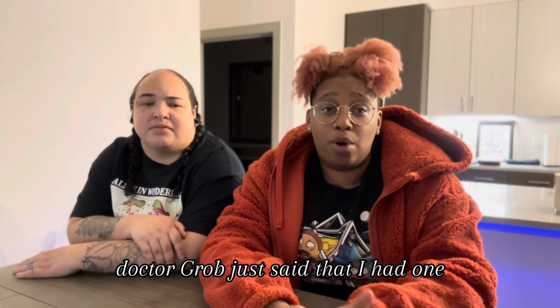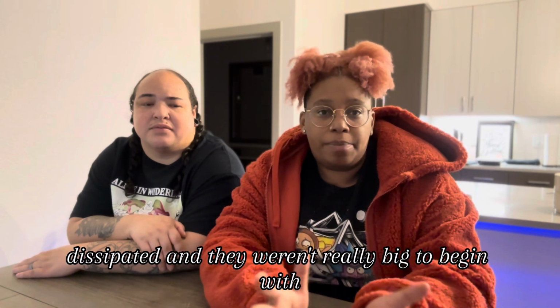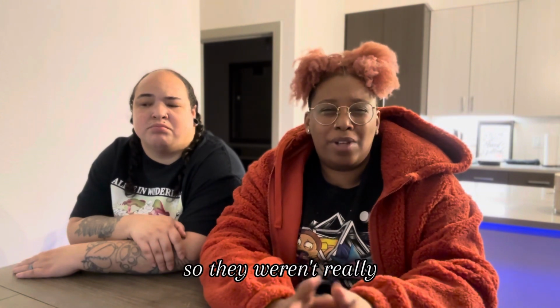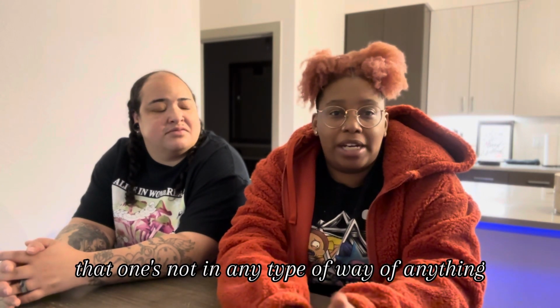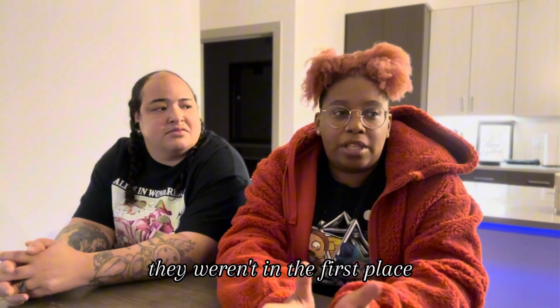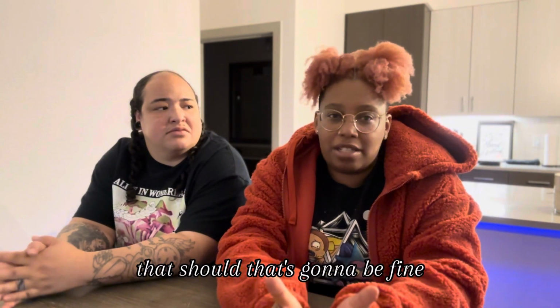Grob just said that I had one. So I'm assuming that they have dissipated, and they weren't really big to begin with, to be honest. So they weren't really necessarily worried about it in the beginning. So now she just confirmed that I have one. She wants to make sure that that one's not in any type of way of anything, which it's not. It probably won't be. They weren't in the first place, so I don't see why that one would be. So that's gonna be fine.